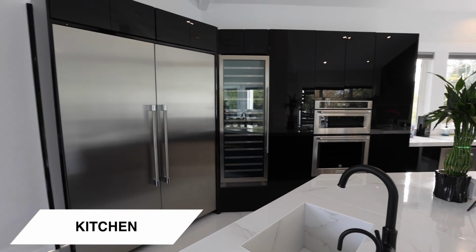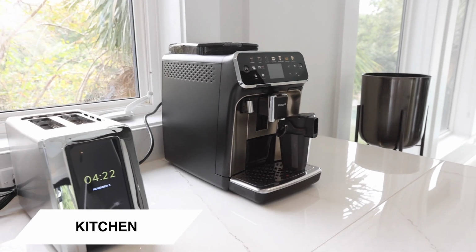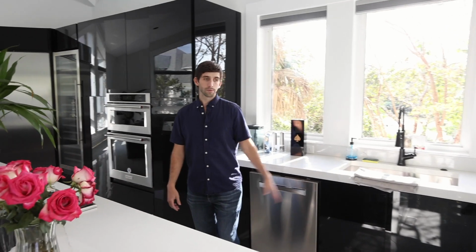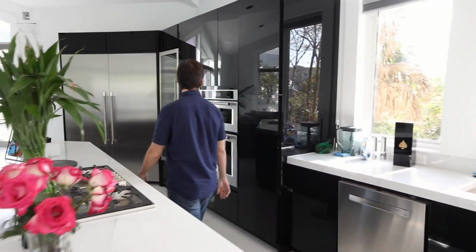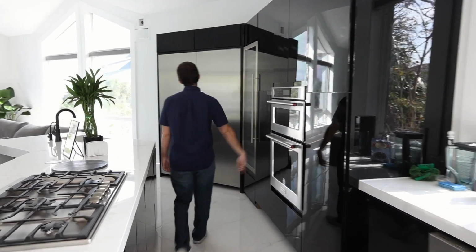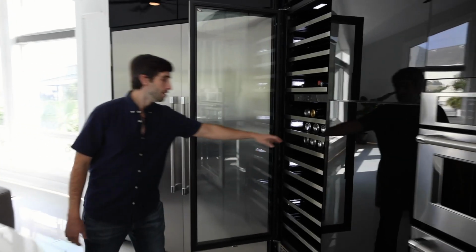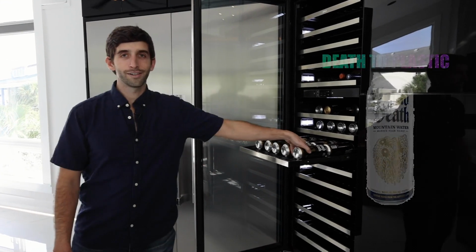The entire kitchen was done with porcelain tile, large format. These are all 48 inches by 48 inches. We've done completely custom cabinets. They're all push to open. Most of the appliances are Thermador, double ovens. I'm a huge fan of sparkling water, so I had to get a rack full of sparkling water. Shout out Liquid Death.